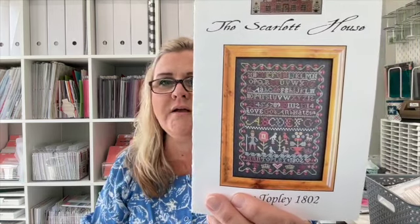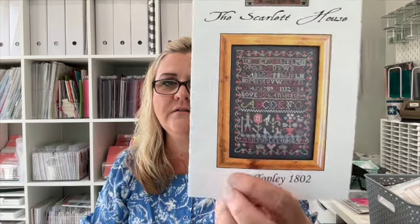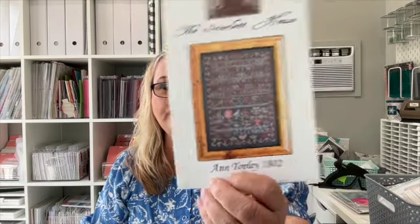The Scarlet House has been on a timeout for quite some time because one strand of floss over two, and I kept doing 2 strands of floss over 2, and it was not working out so great. I love the dark fabric. I love all the colors. And Topley 1802. I picked my linen. I had a different linen picked, and then this one came in, and I had to get it. This is Night Sky Edinburgh linen, 36 count.